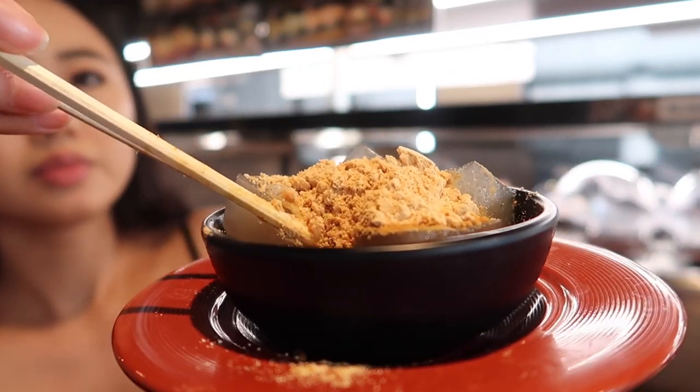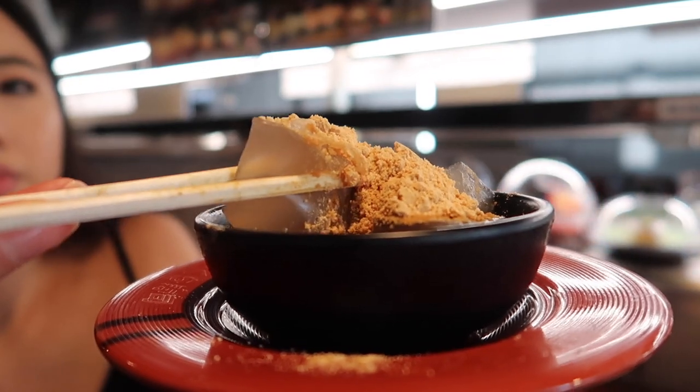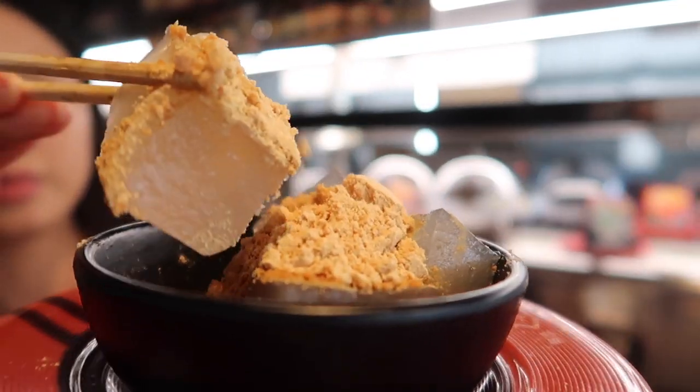So I couldn't wait for dessert because this kohlrabi mochi kept going by and it just looks really interesting. So I grabbed it. Looks like it's some type of tapioca or mochi style kind of jello on the bottom, and then it has this round flour or something on top. It's super jiggly. Let's give this a try.